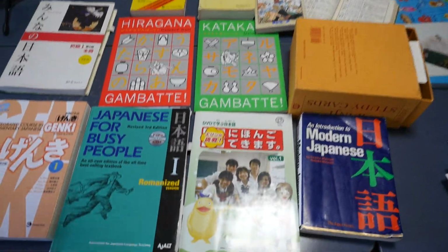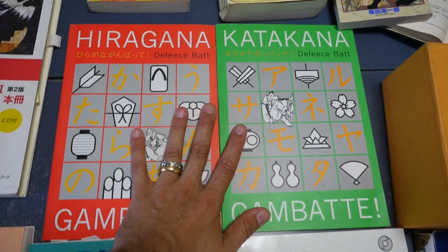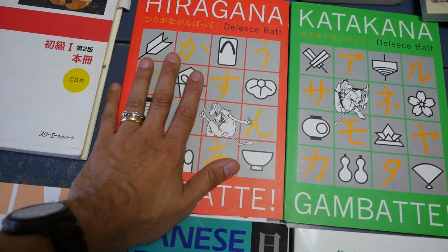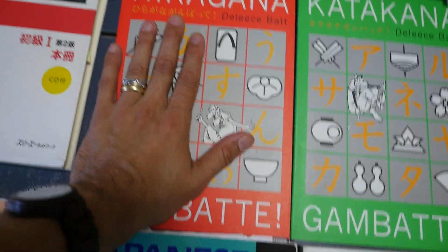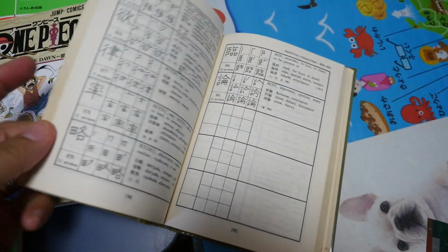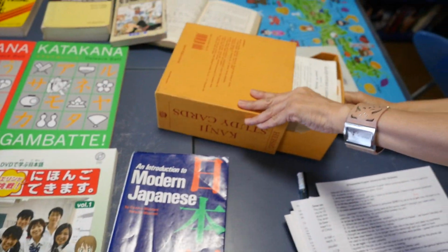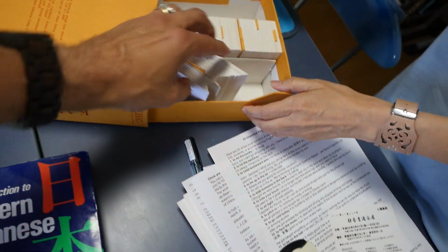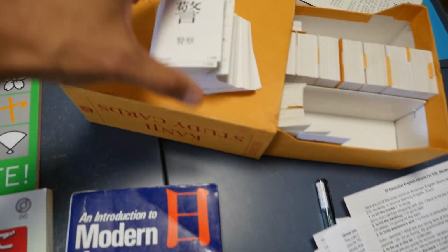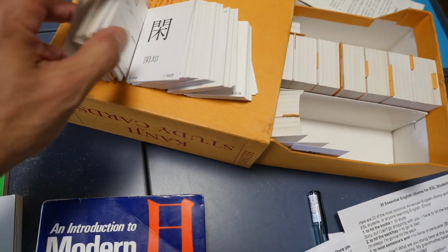Now, when it comes to katakana and hiragana, she asked, which one should I learn first? A lot of people, this is the normal technique: learn hiragana first, then learn katakana, and then get yourself a kanji book and learn kanji. This is the Heisig method. They also sell the kanji flashcards as well. I bought this years ago.